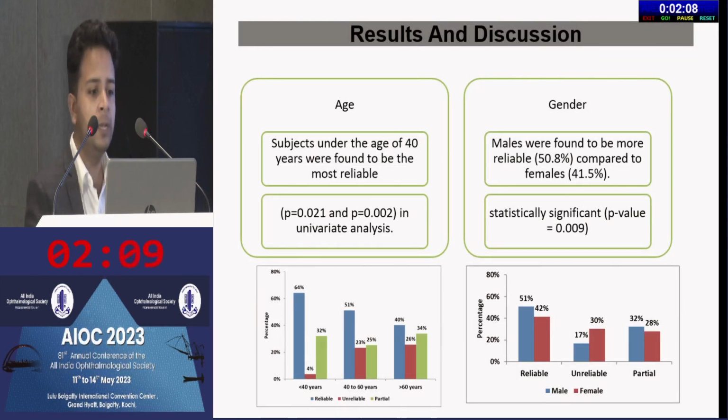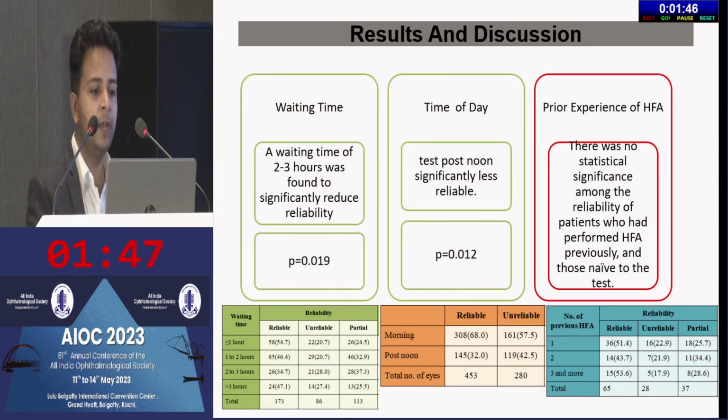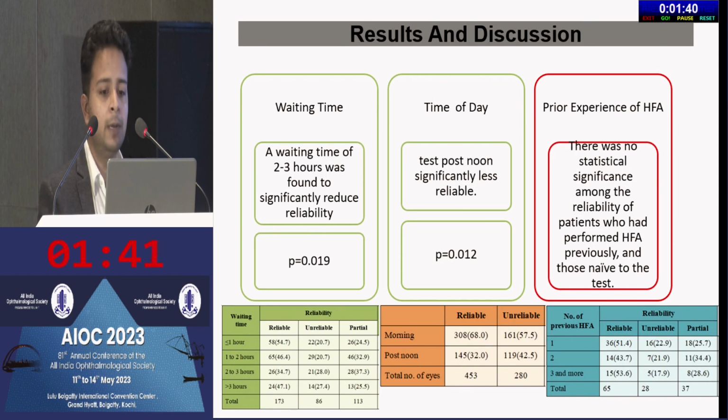So we found subjects under age of 40 years were most reliable. Males were found to be more reliable compared to females. In education status, we divided it into 3 parts, that is illiterate, school and graduates, and we found graduates were the most reliable. Stage of disease, the subjects with advanced stage of disease were found to be most reliable. Waiting time, a waiting time of 2 to 3 hours significantly reduced reliability. Test post-noon significantly reduced reliability.